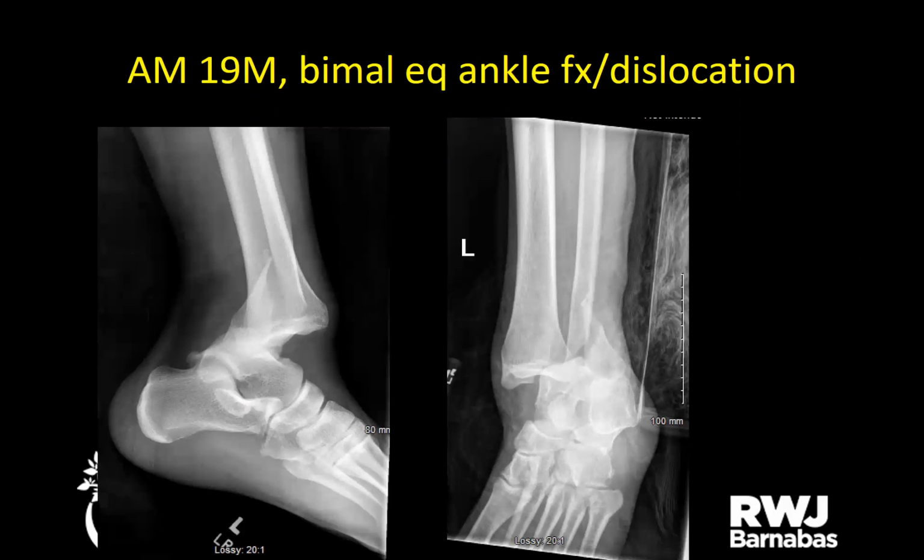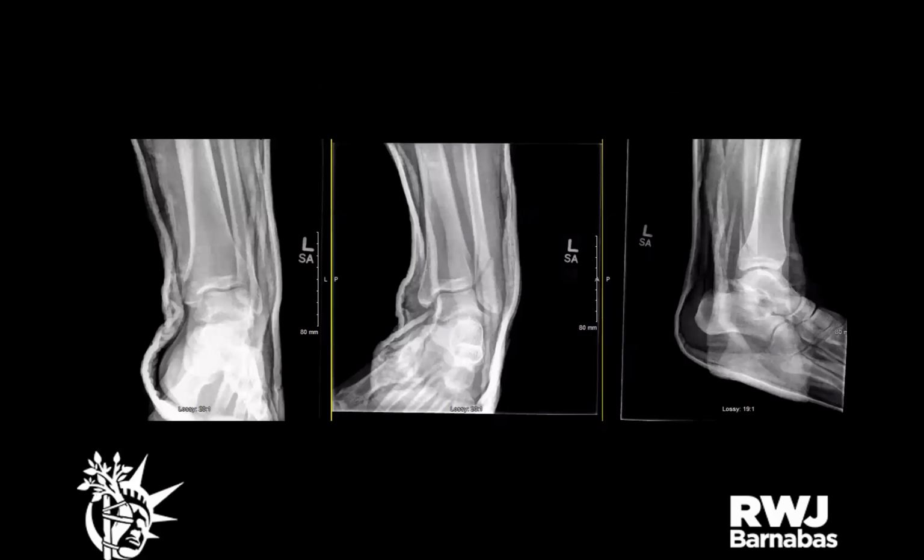This is a 19-year-old male who was avoiding getting hit by a car when he twisted his ankle and sustained this bimalleolar equivalent ankle fracture dislocation. He was closed, reduced, and placed in a Charlotte boot.